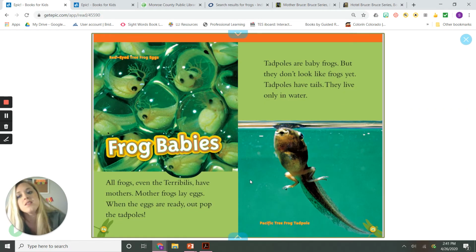Frog babies. All frogs, even the Terribilis, have mothers. Mother frogs lay eggs. When the eggs are ready, out pop little tadpoles. Tadpoles are baby frogs, but they don't look like frogs yet. Tadpoles have tails. They can only live in the water. Have you ever seen a tadpole? Show me a connection if you have.